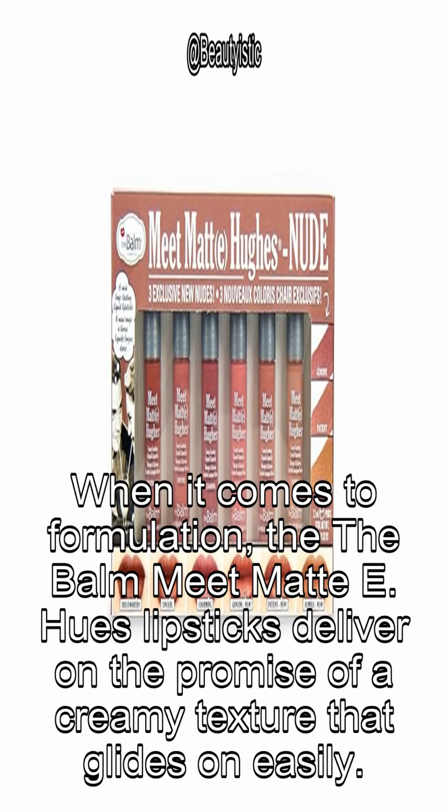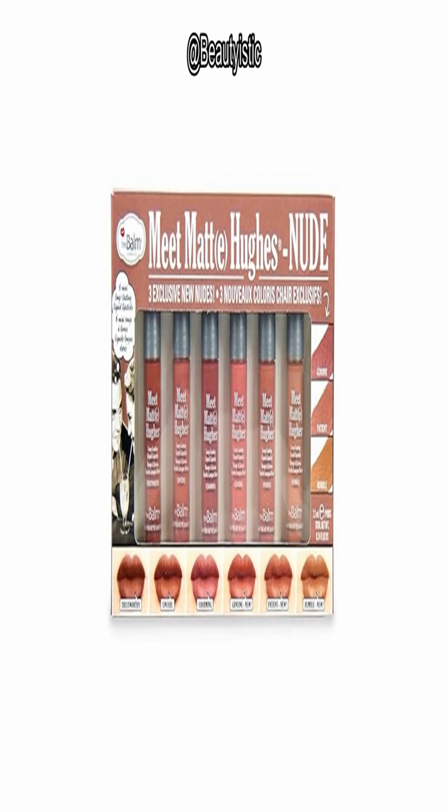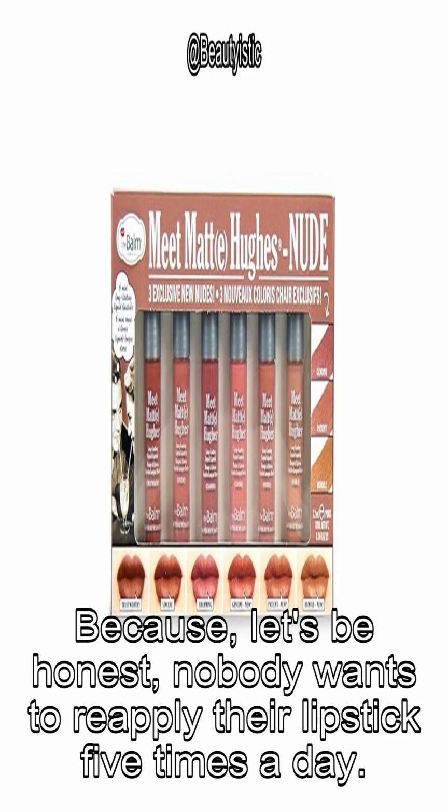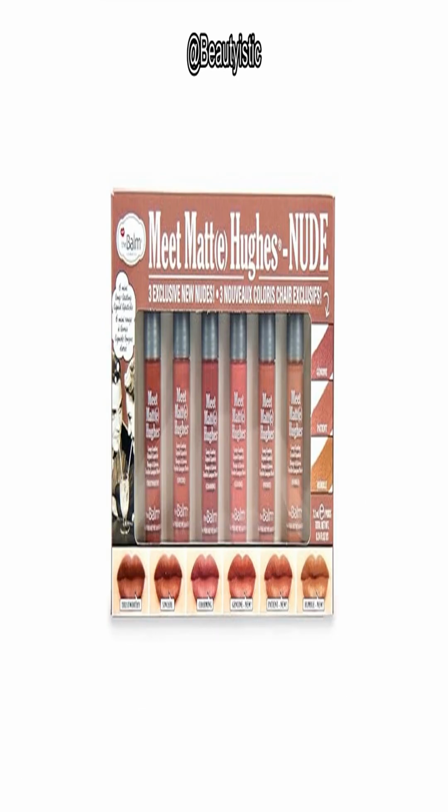When it comes to formulation, the theBalm Meet Matte Hughes lipsticks deliver on the promise of a creamy texture that glides on easily. The formula is lightweight, and while it claims to be long-lasting, we'll see how it holds up in real-world conditions. Because, let's be honest, nobody wants to reapply their lipstick 5 times a day. As for the finish, the matte effect is beautifully velvety without being too harsh or drying, which is a huge plus, especially for those with drier lips.